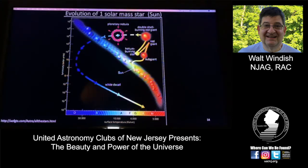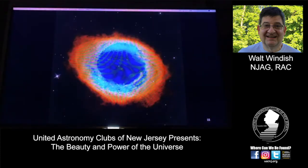So what I'd like to do is take a look at some of these remnants of stars that are approximately the size of the sun, or slightly larger, and look at these planetary nebulas, because they are quite impressive. This is the Ring Nebula. It's about 1,630 light years away in Lyra. It's a face-on ring, so we could see it.